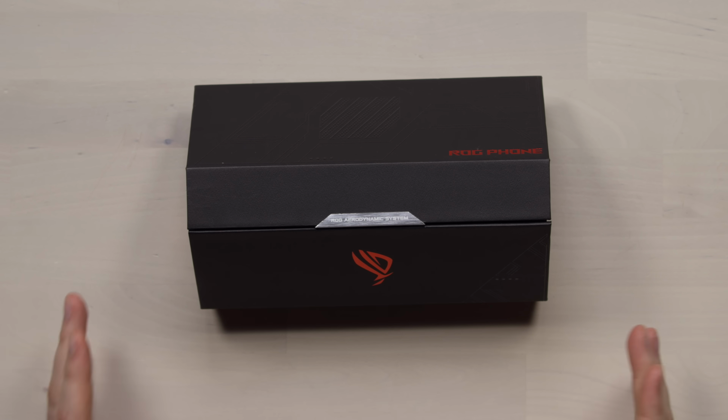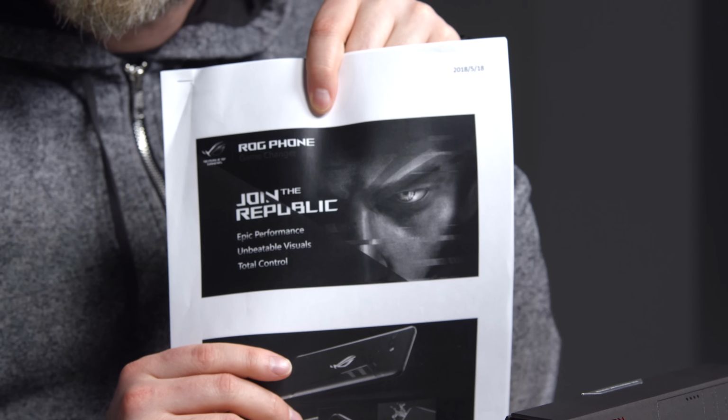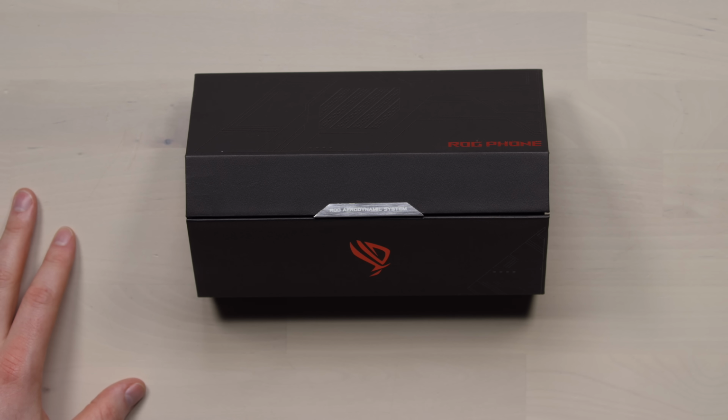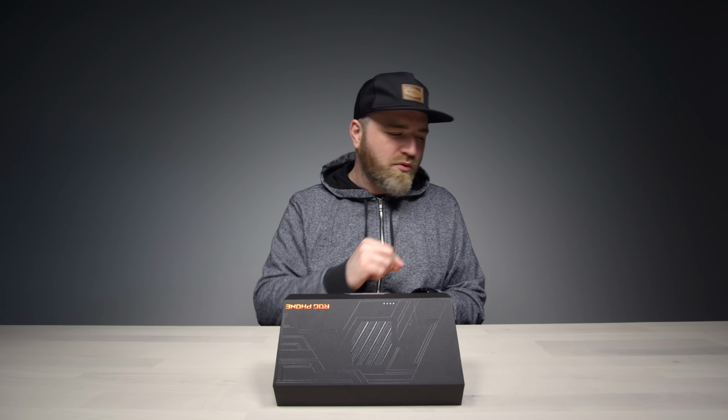Oh my goodness, I've got something unusual in front of me. It's a prototype, a smartphone in one of the most unique boxes that I've ever seen. It's the ROG phone. Join the Republic, it is a gaming phone. Gaming phones are becoming a thing, and this is a very interesting one. But remember, in front of me right now is a prototype. Nonetheless, this is worth checking out.